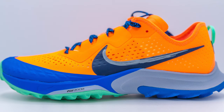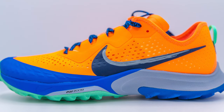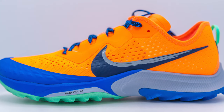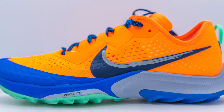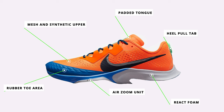It's very lightweight, very durable, and it's good with energy return. So it's a very nice foam that Nike's been using. Their top of the line foam is the Zoom X foam, but that's used for racing and your marathon shoes, and it's not really that durable for trails. So those foams will probably get destroyed if you're running on the trails.